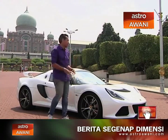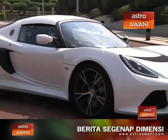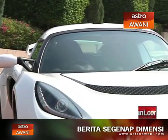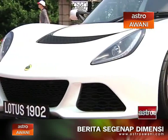Alright, let's talk about the dimensions. It sits at 1,153 millimeters tall. It has 1,802 millimeters of width and it sits at about 4,052 millimeters long. So it's a wide, low and long-ish car. And this is for one reason only again, and it is to ensure that this is a very, very sporty car.